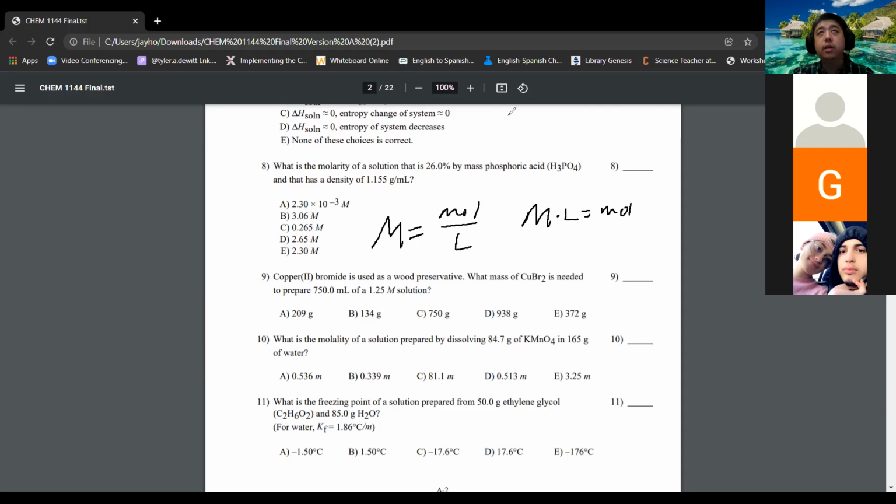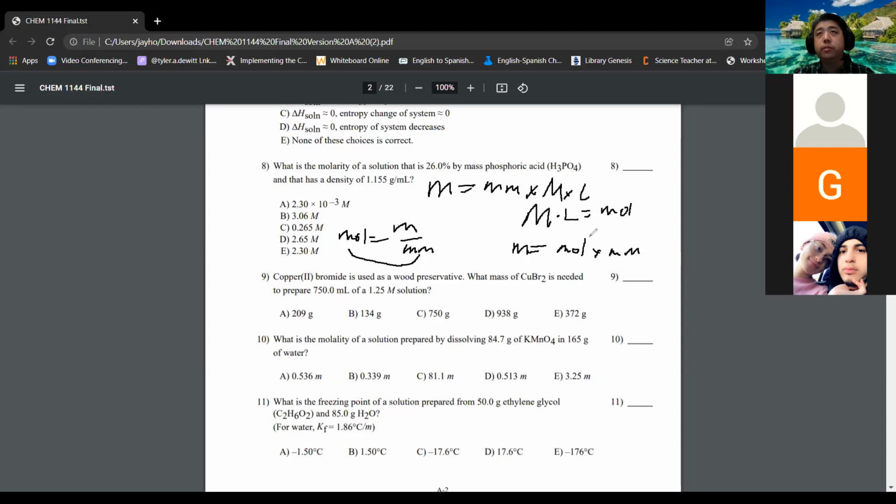Okay. The next thing I want to do is look at the other equation. To find moles, it is equal to my mass over molar mass. So to find mass by itself, I need to move this to the other side. Then the mass is equal to the moles times molar mass. Since these two are both moles, I rewrite the equation. The mass is equal to the molar mass times molarity times liters. Does that make sense? Okay.